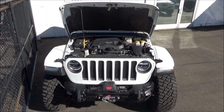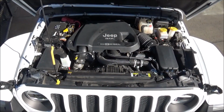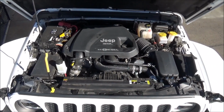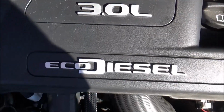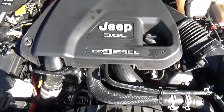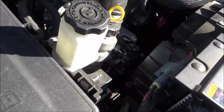This Wrangler is equipped with the EcoDiesel 3-liter turbodiesel V6 engine. It has an iron block with aluminum heads along with dual overhead camshafts, 4 valves per cylinder, and common rail injection. Horsepower is rated at 260 at 3600 RPM, while torque is rated at 442 pound-feet from 1400 to 2800 RPM.